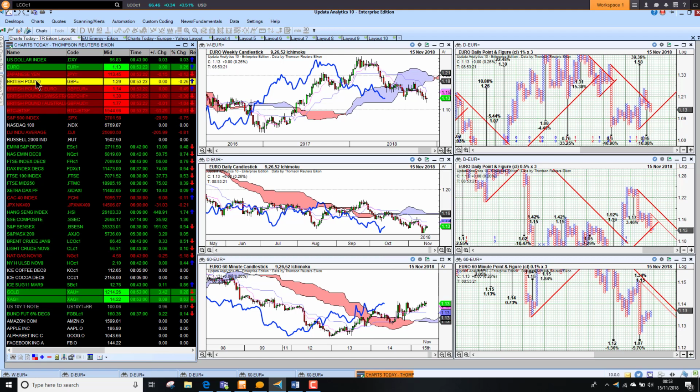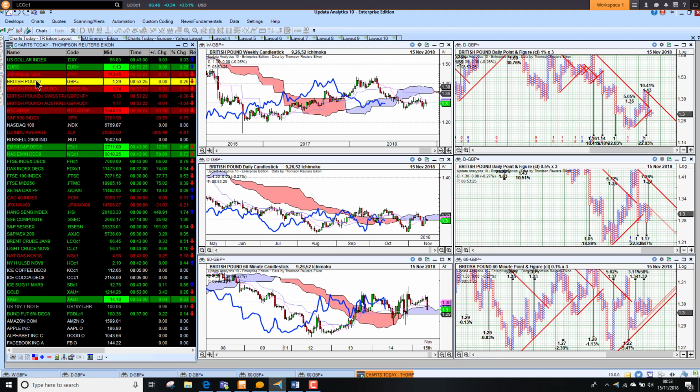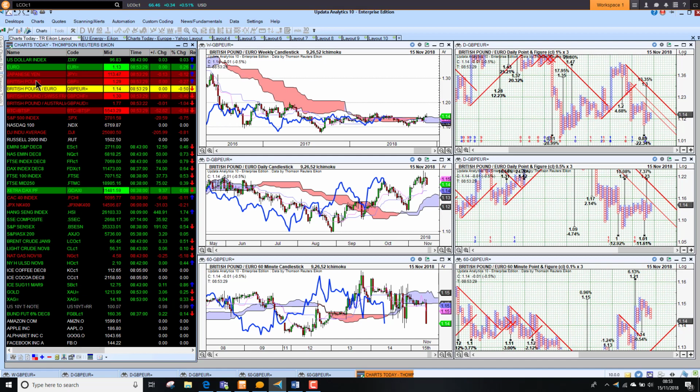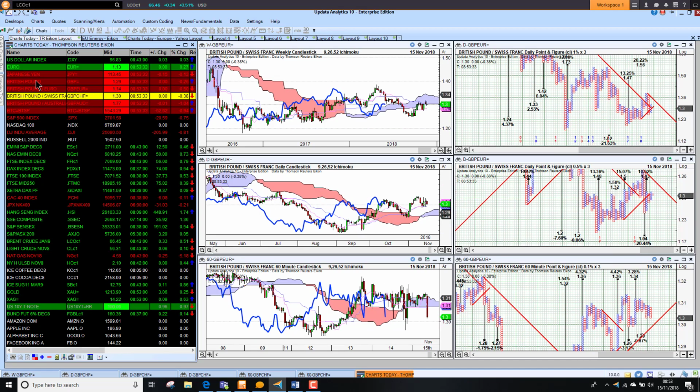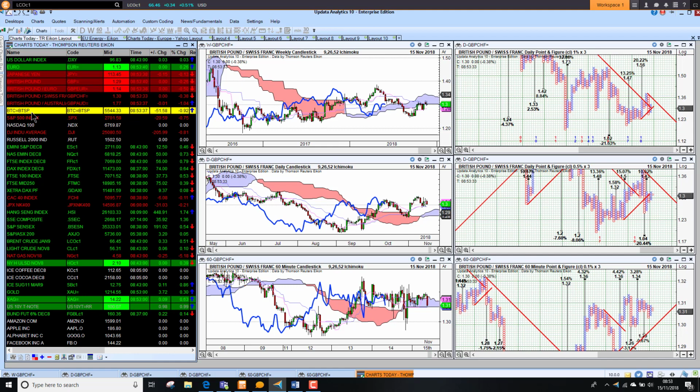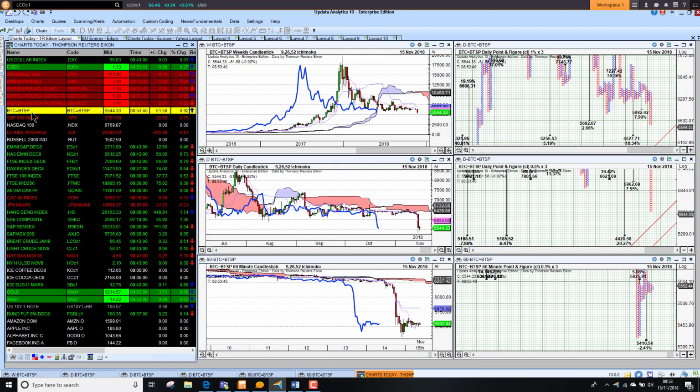Looking at sterling, actually not doing very much at all on this Brexit announcement, and against the euro, sterling sinking lower this morning. So the market's fairly underwhelmed. And looking at Swiss franc, we're seeing here sterling also looking lower. Bitcoin collapsed overnight. That big fall there, down more than 10%. So we're seeing Bitcoin looking very bearish.